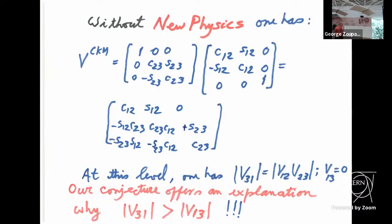So one can say that without having new physics, what you have is this matrix with zero here and this relationship. What is amazing is that this relationship of V31 equal to V12 V2C is already satisfied almost by experiment. V13 is small, you know. So our conjecture offers an explanation why in the standard model we are seeing V31 larger, by a factor of 3, than V13, because they have different origins. V31 originates in the standard model. V13 does not, it's beyond the standard model. So that's one thing that we achieve.